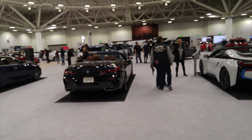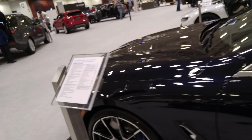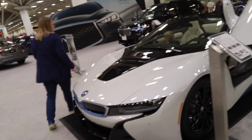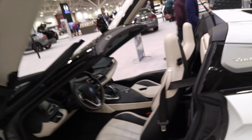But here's their new M850i. It's a nice car. I wish they'd made it with a... No, that's not possible. I'll think about something else. I don't know what the real M8 is gonna look like. I'm just not a big fan of this. I mean, it looks nice, you know, the doors go up and stuff, but yeah.